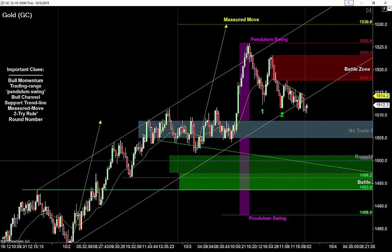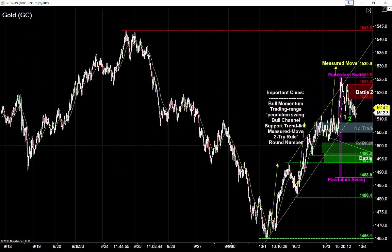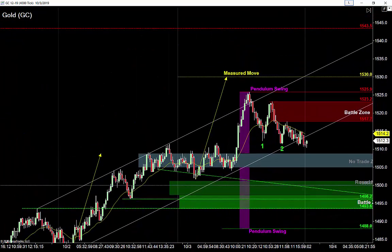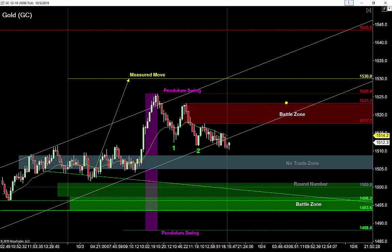Now, if we can get through that measured move, where's our next level? 1543.5. So this thing really gets cooking tomorrow. You've got really two options as we go higher here. One is a 1, 2, 3 breakout: mark up that high, mark up that low, buying off the low of that hidden channel. The other one is that 2-try breakout, that strong move up, 1 try for the bulls.